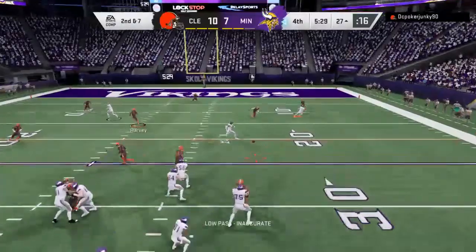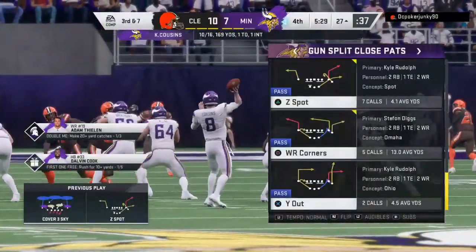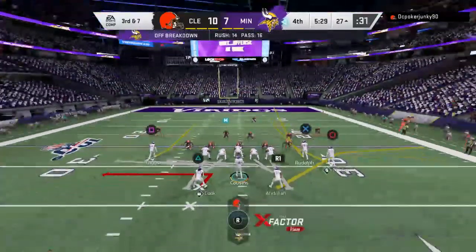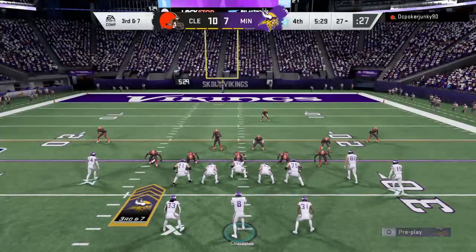From the 27, Cousins. And he slings one that's incomplete. Stephon Diggs, his intended receiver. And now it's third down. How about the defensive effort from both of these teams that we've seen in this game? Would you say it's like a high-stakes chess match right now?